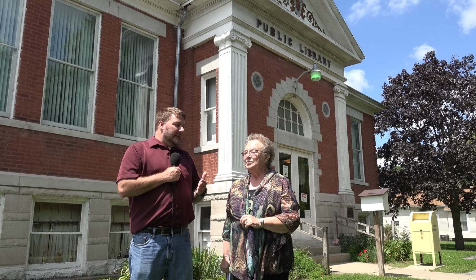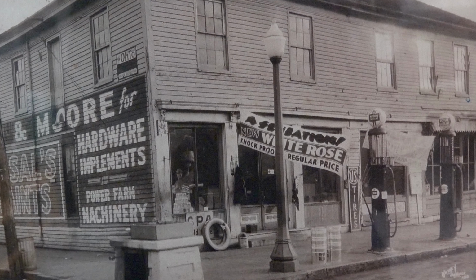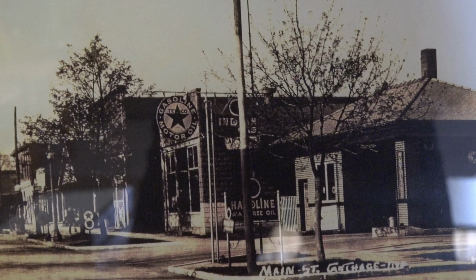Now, Claire, this used to be a thriving town with somewhere between 40 and 50 businesses not too long ago. Tell us a little bit about that time and some of those businesses. Well, I was told by Kathy Gibson that in the 1940s there were as many as 40 or 50 businesses, and I actually moved here in 1964. My husband and I came to teach school, and at that time there were probably about that many businesses. It was very active downtown.